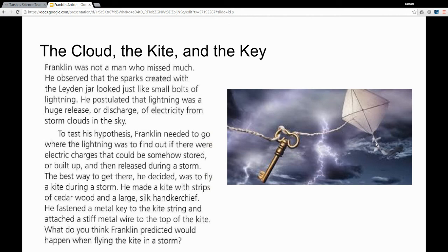kite. What do you think Franklin predicted would happen when flying the kite in the storm? So if you think about it, he put a metal key there on purpose. He put metal on the top of the kite on purpose. So what do you think he thought?